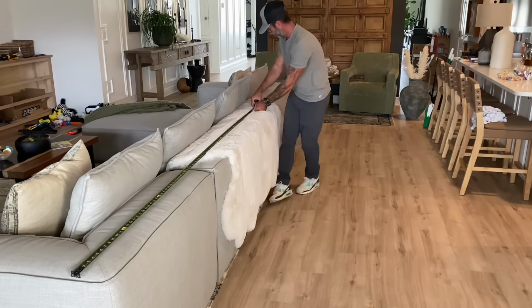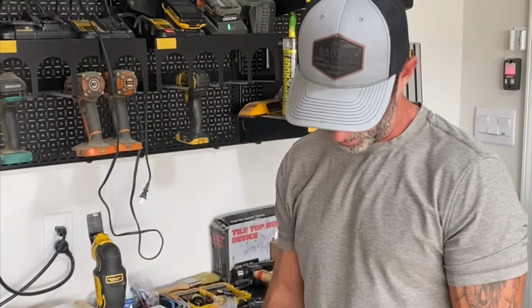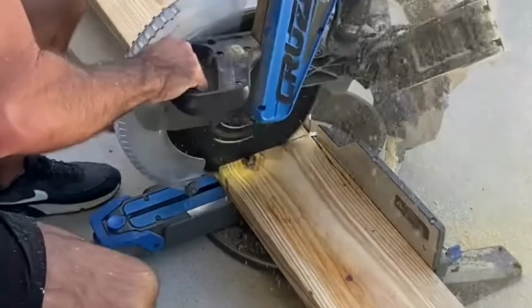I got measuring and figured out this is going to be huge. But does size matter? Let's ask my wife. Ugh, this is awkward. Let's move on.